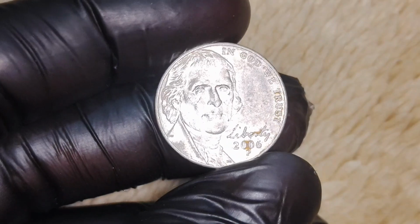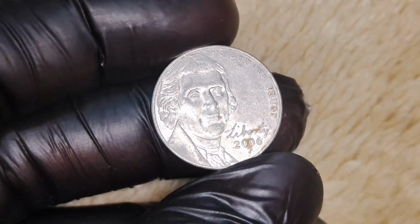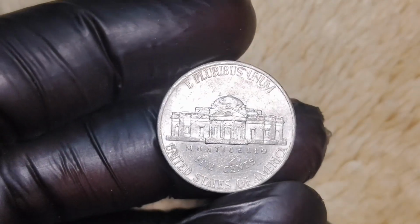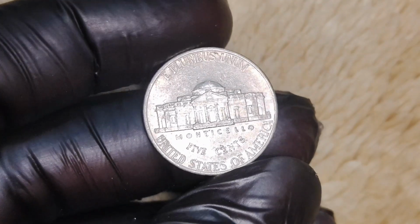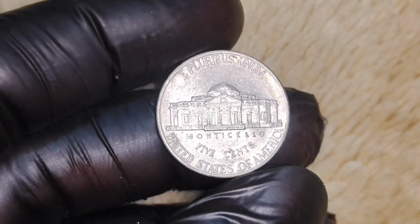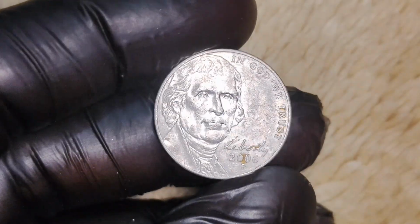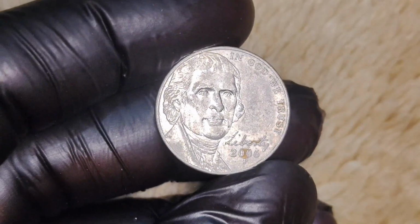Collectors are looking for coins that have been preserved without scratches, wear, or any kind of damage. These coins are sometimes discovered in uncirculated coin rolls or collector sets, and if they're in perfect mint state condition, they can fetch thousands of dollars, but that's not all. Some of these 2006 nickels have unique errors that make them even more valuable. Coin errors happen during the minting process and can include things like off-center strikes, double dies, and die cracks.